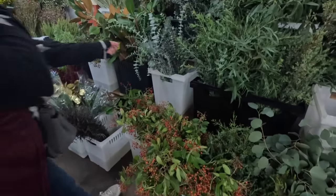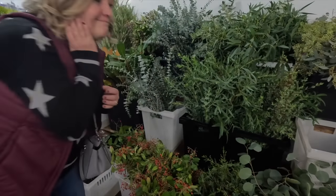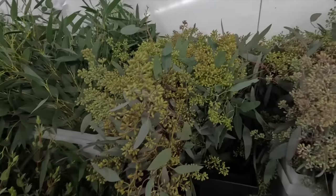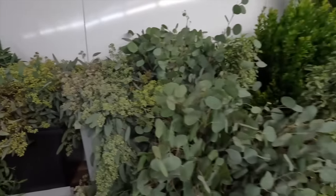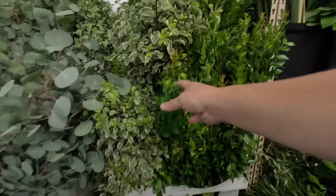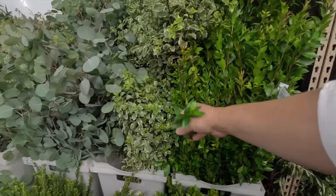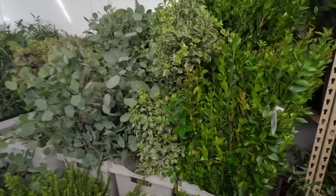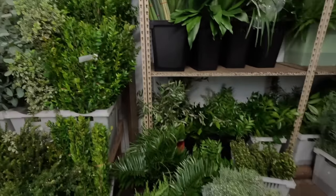I love the smell. The eucalyptus. And I love the seeded. Right, look at this. That's pretty. I did a bunch of this last year, and it held for a decent amount of time. Did it? And then when it got really cold, it kind of nipped it. But it was interesting to try.